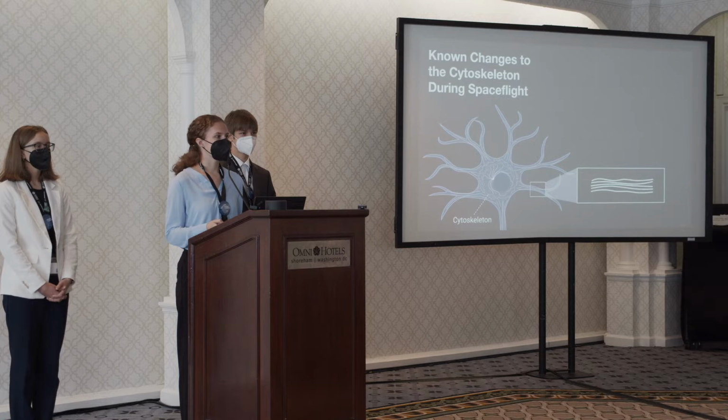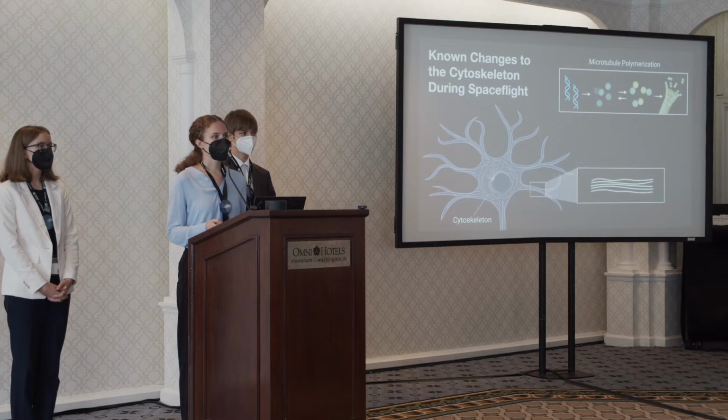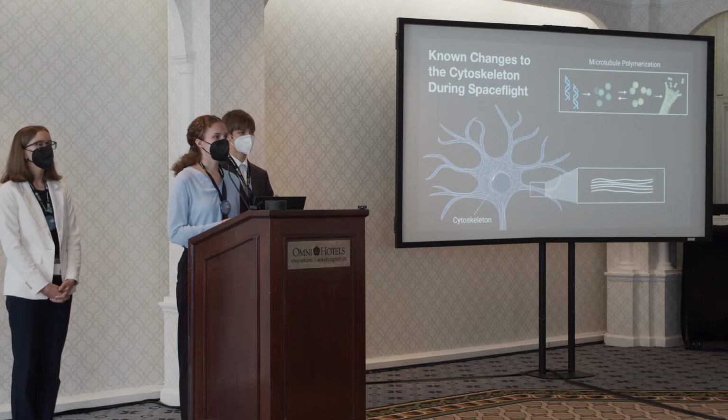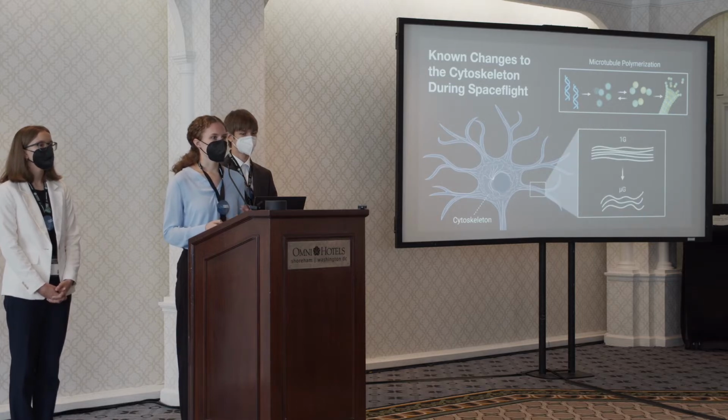The individual strands in this bundle are microtubules made of alpha and beta tubulin heterodimers. They're dynamically unstable, meaning they switch between periods of growth, or polymerization, and shrinkage, or depolymerization. And multiple studies have shown that microtubules are disrupted in microgravity, with shorter and wavier microtubules forming in space compared to on Earth.